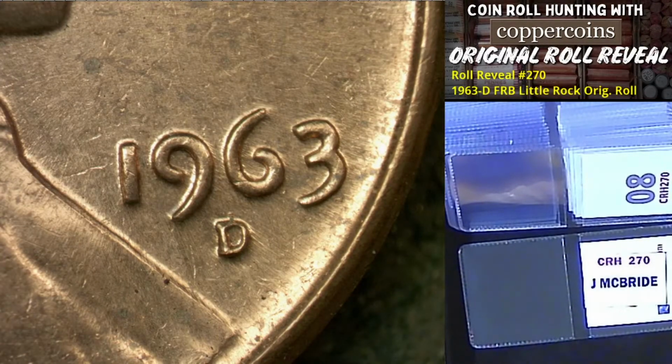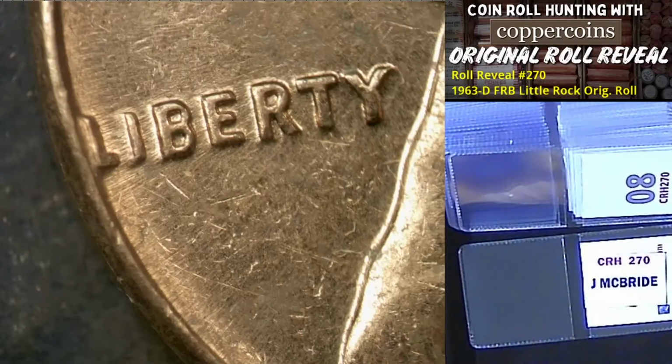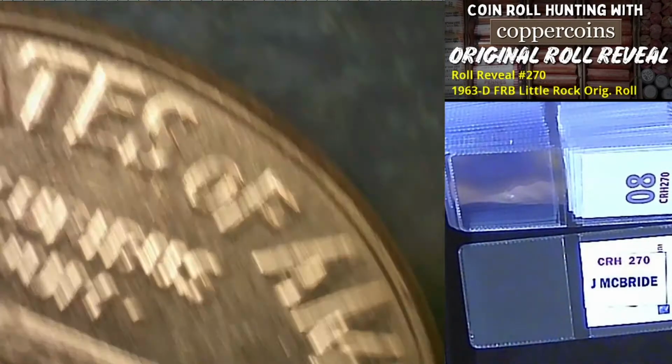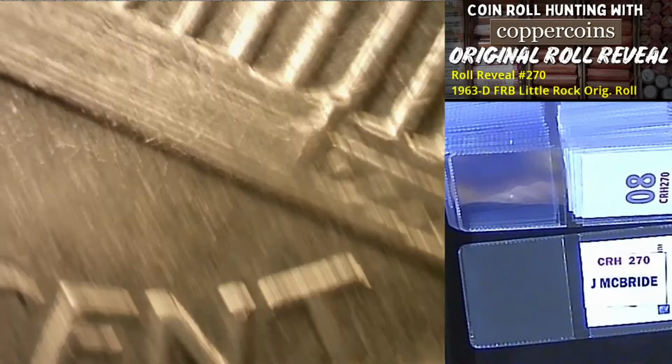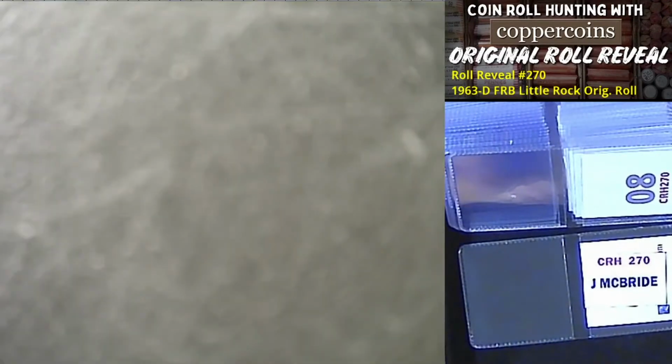Looks like nothing in or around the mint mark. Nothing on the eye. Okay, not a double die obverse. Let's take a look at the reverse. And nothing there.